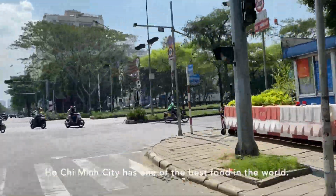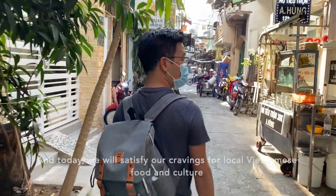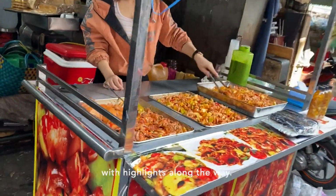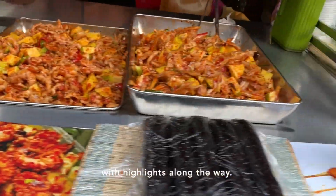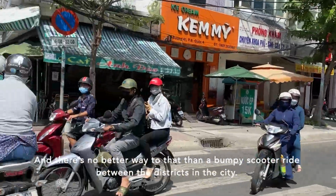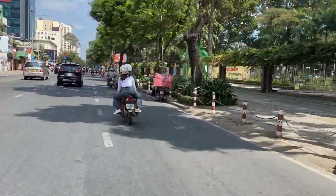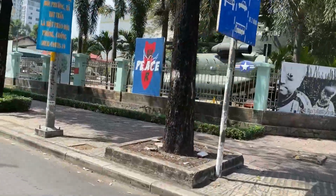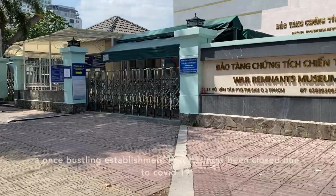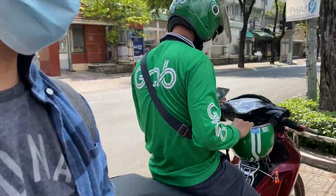Ho Chi Minh City has one of the best food in the world. And today, we will satisfy our cravings for local Vietnamese food and culture with highlights along the way. And there's no better way to do that than a bumpy scooter ride between districts in the city. We will start our journey by meeting our tour guide at the Remnant Museum, a once bustling establishment that has now been closed due to COVID-19.